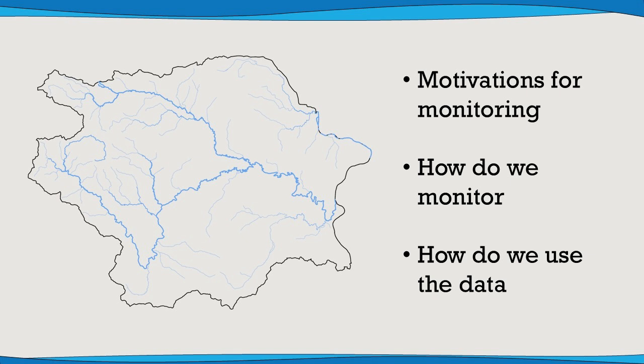Then we're going to go over a bit of how we monitor, the methods we use, the kind of data we collect. And then we're going to end talking about how we use the data, how we inform our restoration projects with this kind of data. So hopefully you'll learn a bit about the behind the scenes of our restoration work in the watershed.